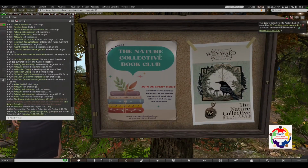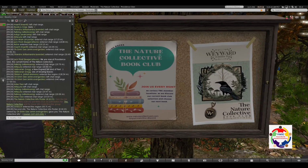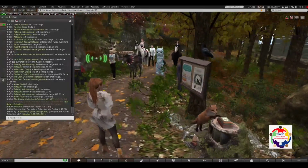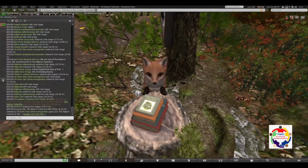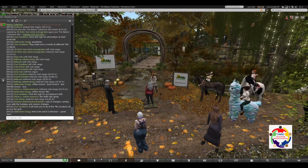This is just a small info area that I created. I was limited at the time with the size of the land that I had here, but like I said, this will expand into something much bigger. We'll have a whole outdoor area for book club and incorporate some different interactive books and information. But for right now, you can touch the sign and get information on that. We're going to go down this wooden pathway here.